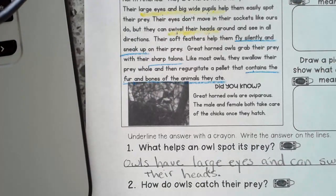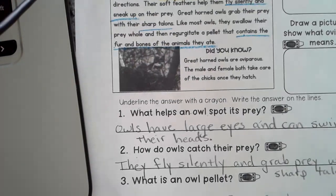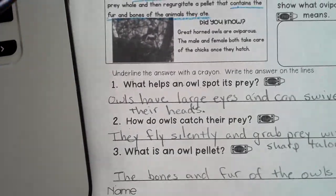And now what I want you to do is since we did that one together, I want you to answer these two on your own. How do owls catch their prey? And what is an owl pellet? So go ahead and pause the video and answer those, and then we'll meet back up. All right, now that you've done that, let's see if we have similar answers.